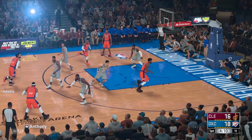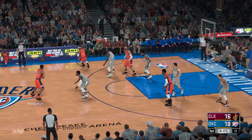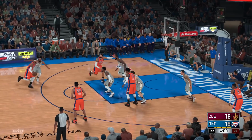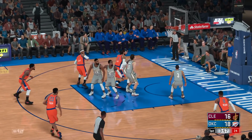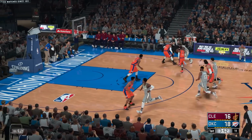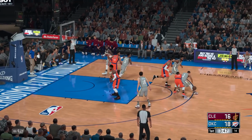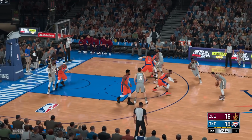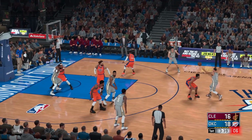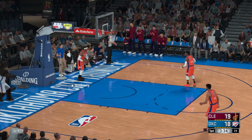Westbrook kicks to Adams. Screen by Adams. Pass to Ferguson. Back to Anthony. Adams with the screen on Thompson. Here's Anthony. Good D by Thompson. Cleveland's gotten just 2 of 6 to fall from 3-point range so far in the first. James, the pass to Hill. There's a screen. The screen from Thompson. Just 5 to shoot, so they take the lead. And the Cavaliers lead by 1.